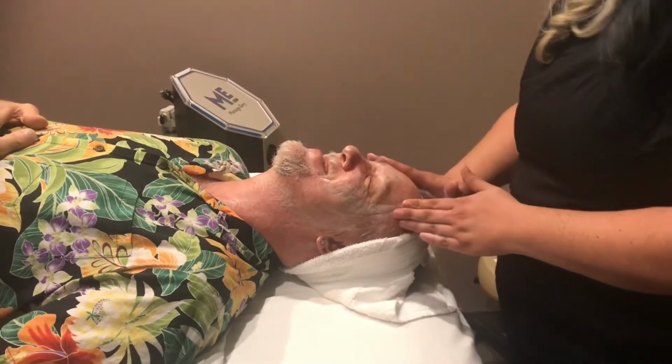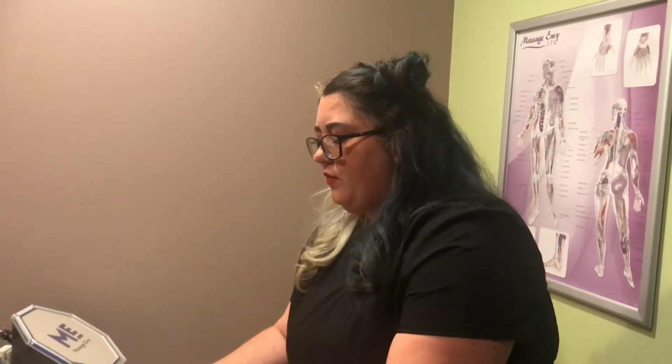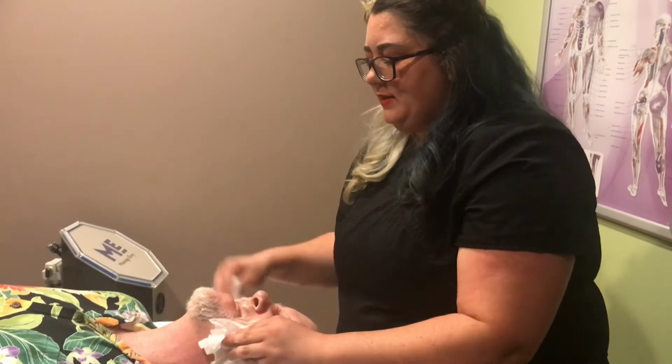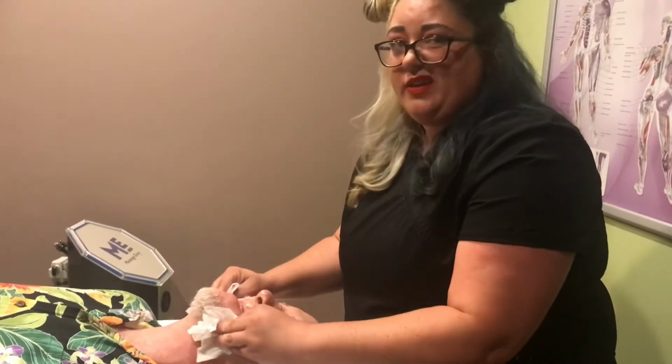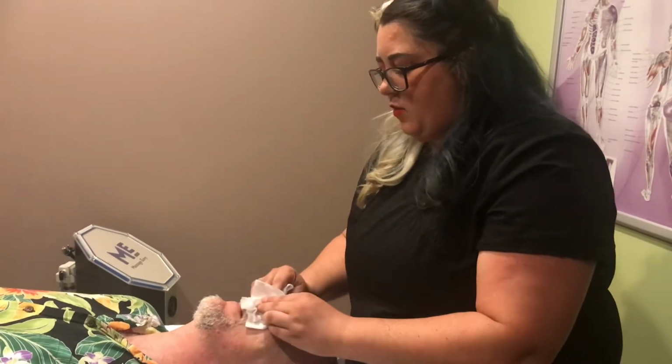Interestingly enough, we actually do this twice. It's called a double cleanse. We do double cleanses in almost every facial. The reason being, think about a dirty dish. You rinse it off, you scrub it once. You probably need to scrub it twice, really, to get everything off of it, right? Your face is the same way.